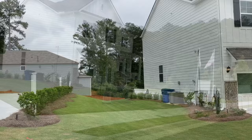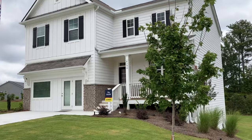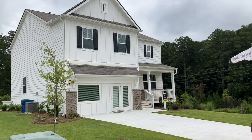This neighborhood services schools: Elementary is Renaissance, Middle School is Renaissance, and High School is Langston Hughes. It has a two-car garage. It is an open floor plan in the living room and kitchen area with RevWood by Mohawk wood plank flooring throughout most of the main living space on the first floor with stainless steel appliances and a laundry room upstairs.